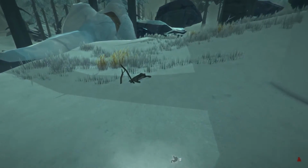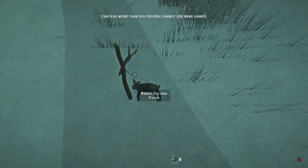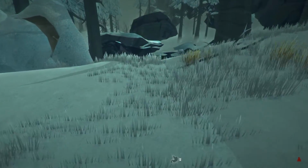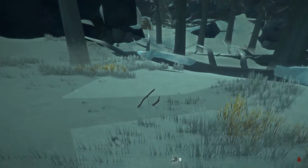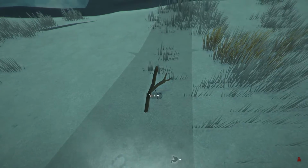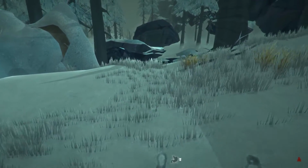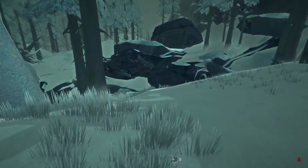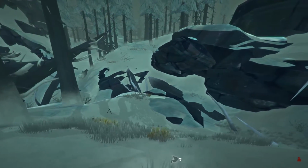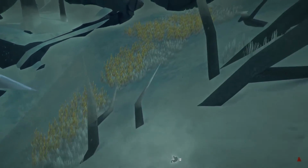Oh, we got a rabbit in the snare. This'll come in handy. Let's take the rabbit with us. Oh yeah, we need to reset the snare now. Can't forget about that. Well, since this area hit, we're going to leave the snare right there. And that snare is untouched. Okay? But there's a rabbit over there. I think we'll leave the snare there for now.